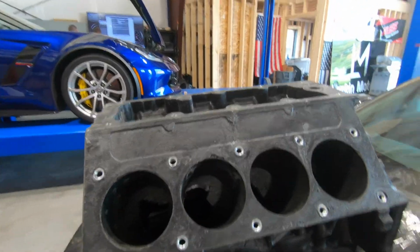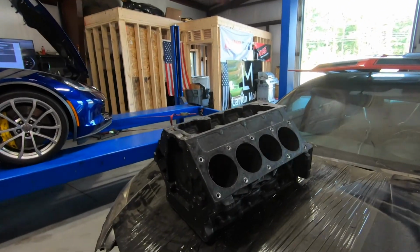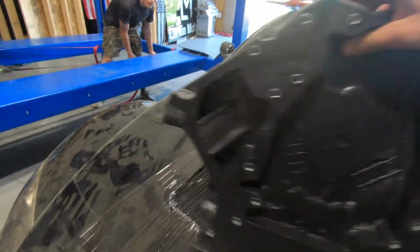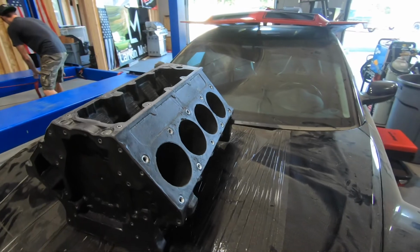So off Summit Racing, shout out to the guys over at Summit. They sell an LS, I guess you could call it a mock-up block. And basically you can set the whole entire car up. We may even fire it up, but this thing is super light. Doesn't weigh more than 10 pounds.